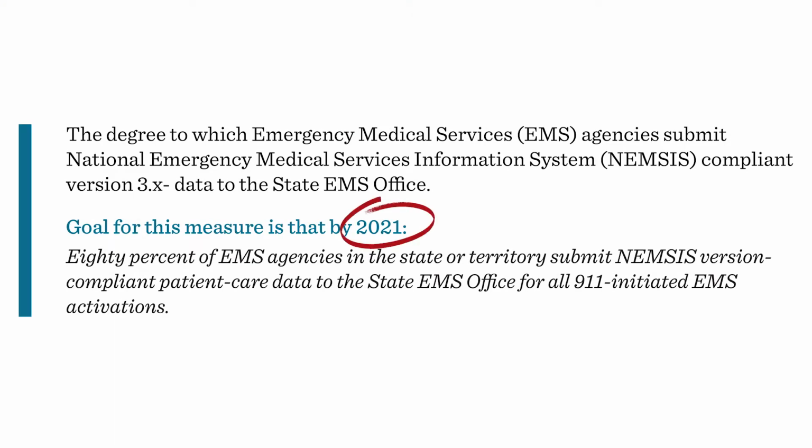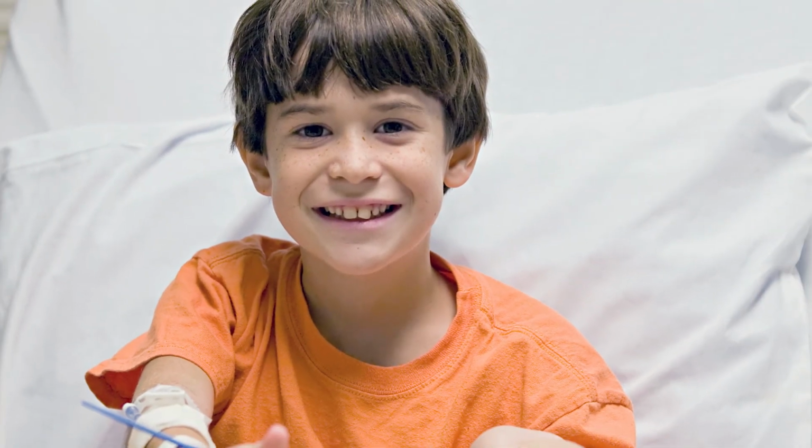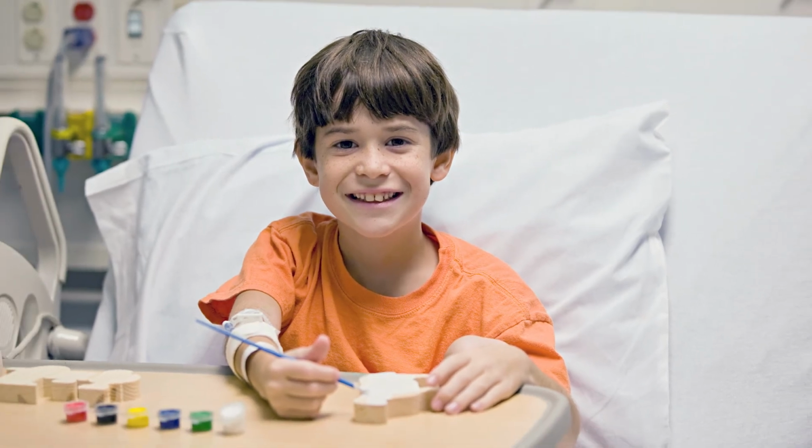The goal for this measure is that by 2021, 80% of EMS agencies in the state submit NEMSIS compliant version 3 data to the state EMS office for all 911 initiated EMS activations. Improving the quality of care in the pre-hospital setting is only possible with good data.